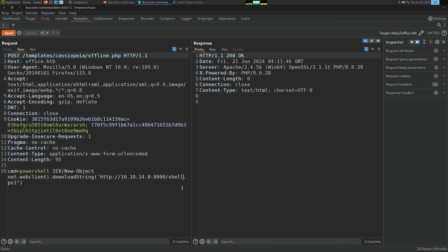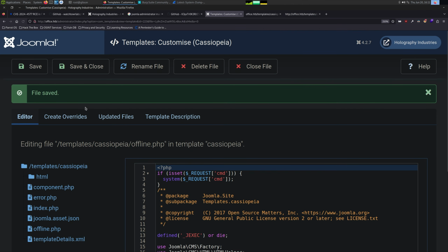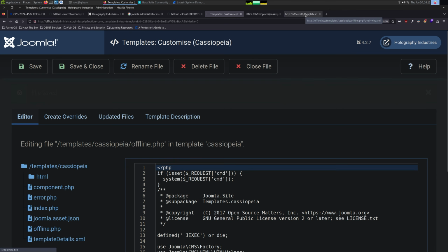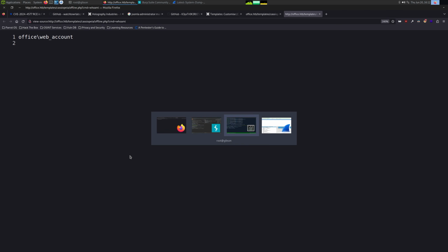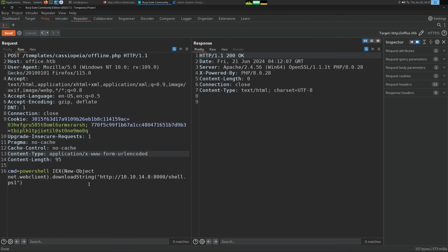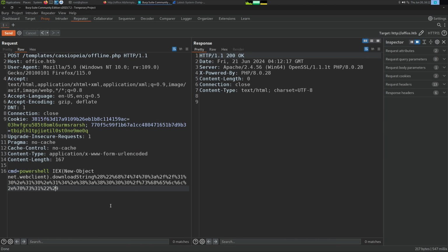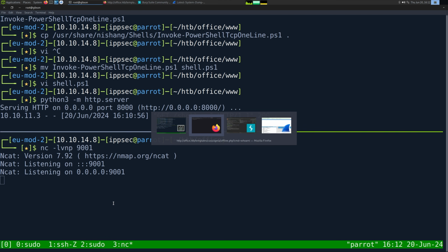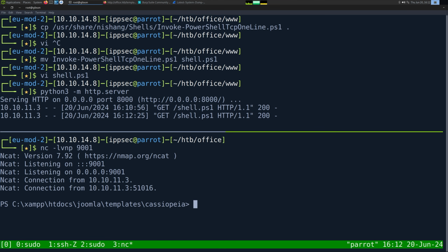Or maybe there's a cron that is reverting the template. Maybe that's what got me earlier. Let's just turn Burp Suite off, refresh. Let's save this. Refresh, okay. Maybe that's it. So double quotes did not work. Let's convert selection, URL, all characters. Still nothing. Let's go back to single quotes. And that's definitely taking longer to get our shell.